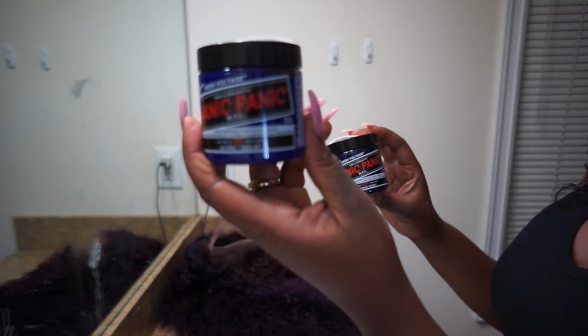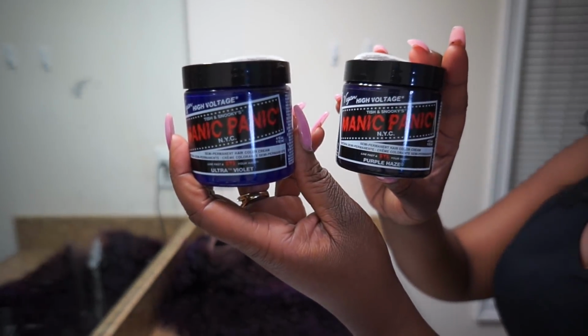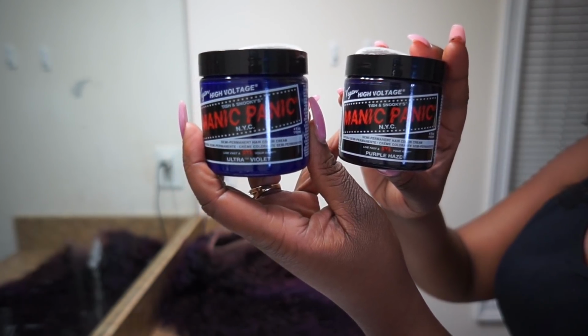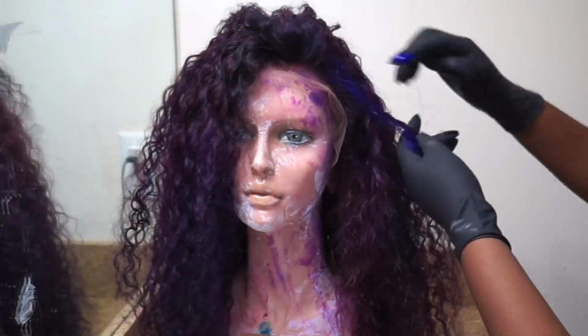Now this is not a really big item. There's not a lot of stuff in it, but the thing about it is it's a thick product and it also really plasters the hair very nicely. You don't even need a lot of it to really saturate the hair. I almost didn't have to use the whole entire thing. I forced myself into using it all.